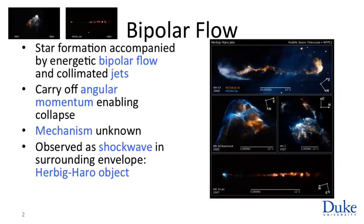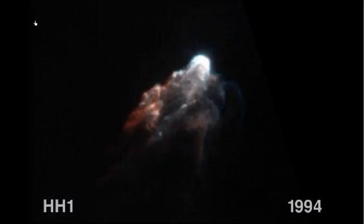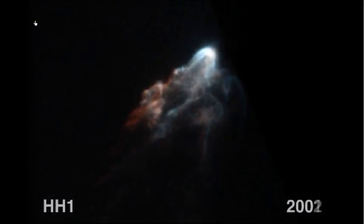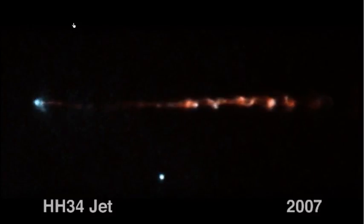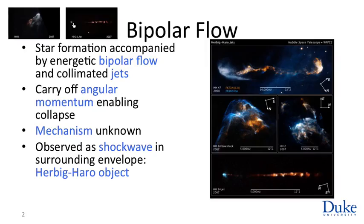And we've been watching these objects for long enough now that we can actually produce sequential frame-a-year movies of their evolution. Here's the first Herbig-Haro object over 8 years, and you can see the jet expanding. Here's another film of another Herbig-Haro object, and what you see here is that there's a structure to this jet that's being ejected. It's not a smooth jet.